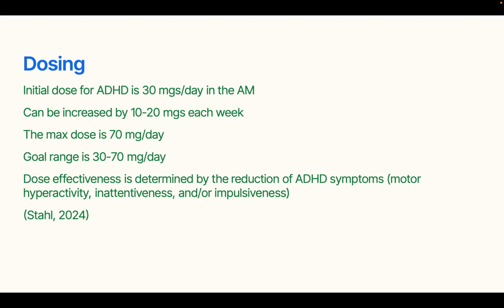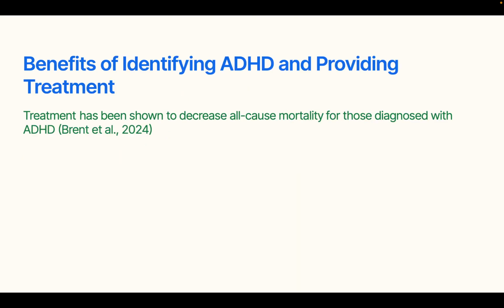Dose effectiveness is going to be determined by the reduction of ADHD symptoms like motor hyperactivity and attentiveness and/or impulsiveness. So where the patient falls for their dose between that 30 and 70 is going to depend on the therapeutic effect of the medication.